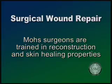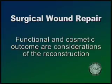Most surgeons are extensively trained in surgical reconstruction. This includes basic closures, complicated skin flaps, and skin grafts. Most surgeons are trained dermatologists with extensive knowledge of the skin and its healing properties. We are concerned with both the functional and cosmetic outcome of your surgical repair.